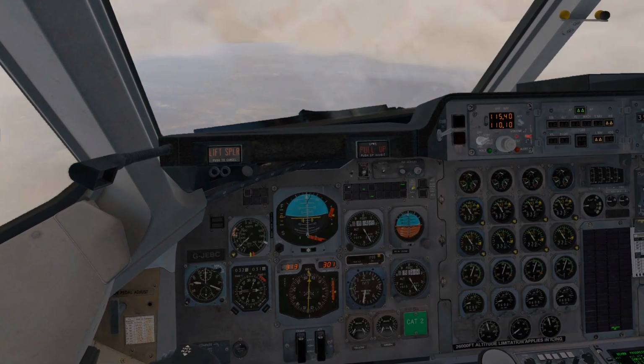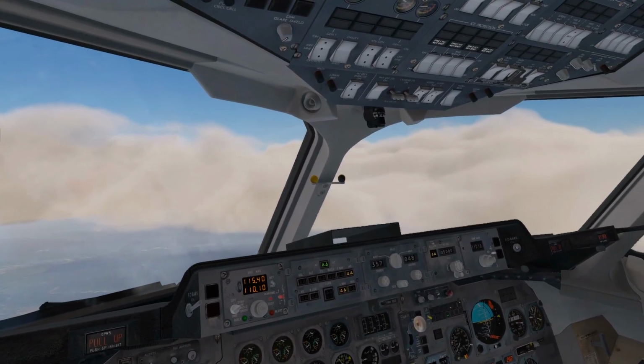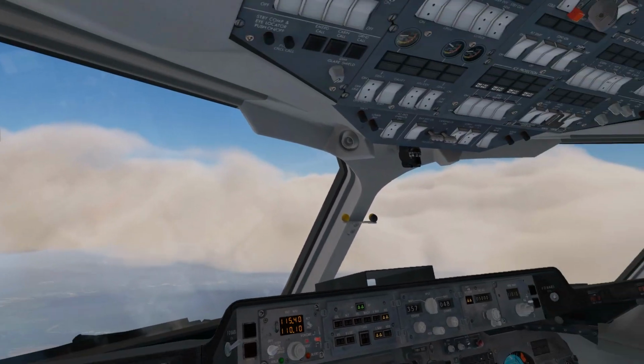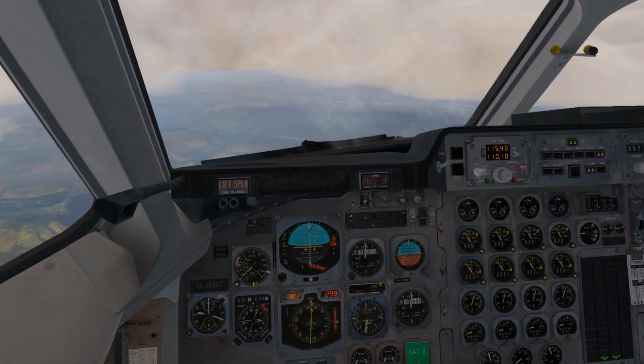For the approach checks, the altimeters are set, fasten seatbelt signs are on, APU is not required, ignition is on. That's the approach checklist complete.